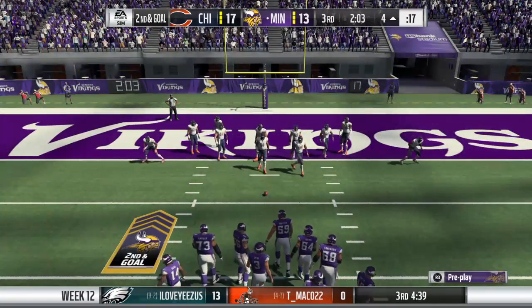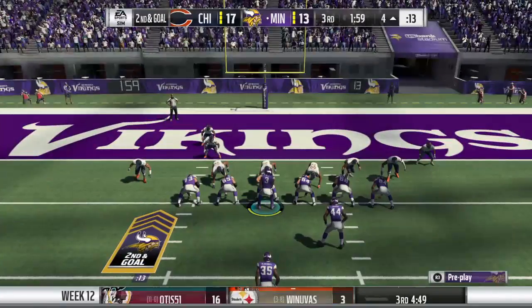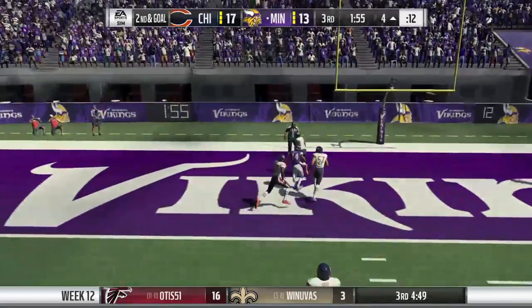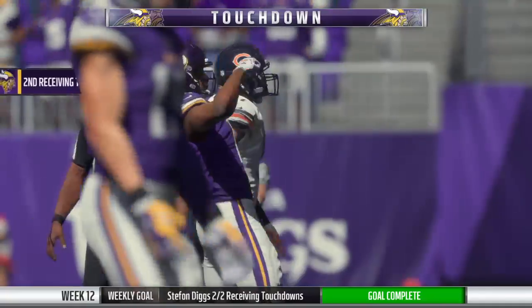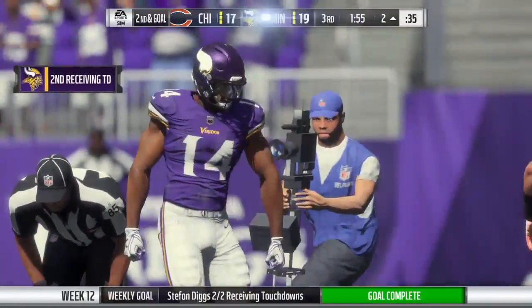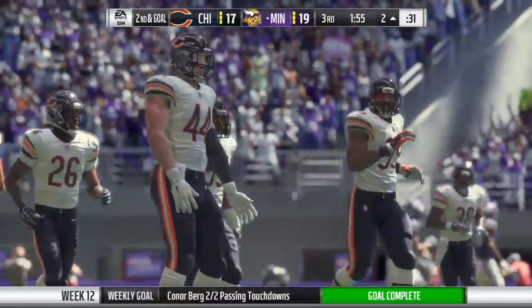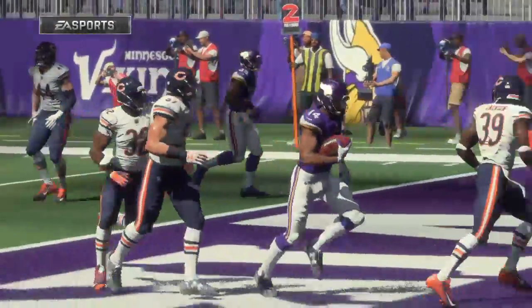Be interesting to see now what they do offensively down near the goal line after not much there that time. As the offensive play caller, that may change your sequence now. Instead of coming right... And that'll be caught by Diggs for a Minnesota touchdown. Stefon Diggs with his second touchdown of the game, 4th of the year. And the Vikings are able to strike for 6.